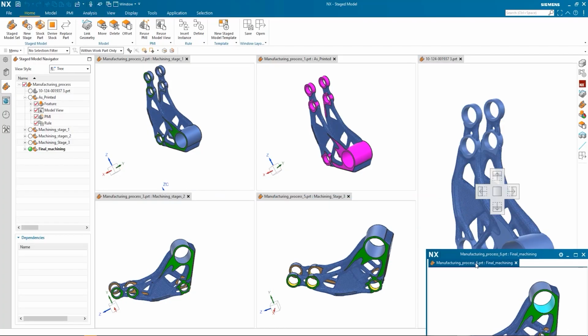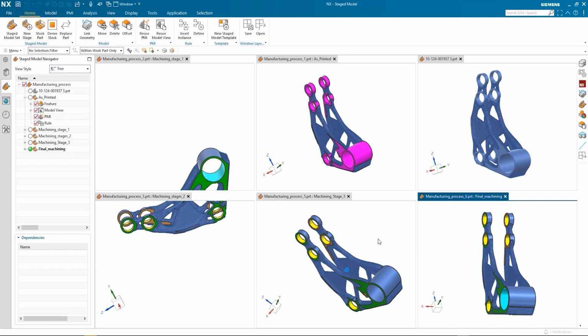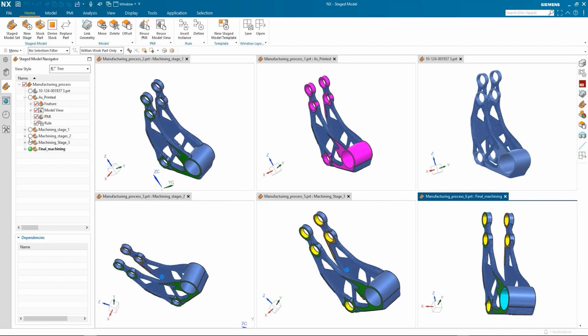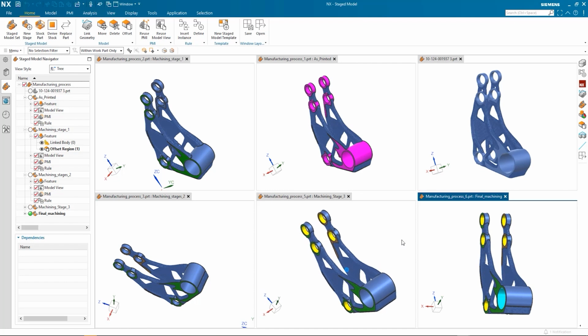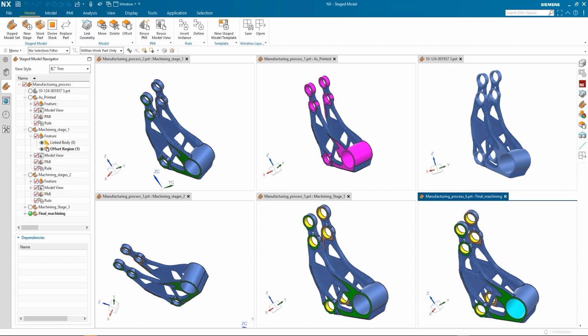The first step for creating the bill of process is to generate staged models from existing NX data. This defines the state of the part at different points in the manufacturing process. Expanded coverage for product manufacturing information allows you to maximize the use of PMI in your staged models and on through the entire manufacturing workflow.